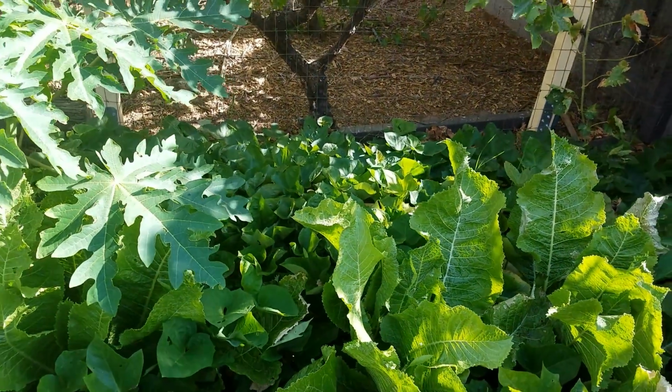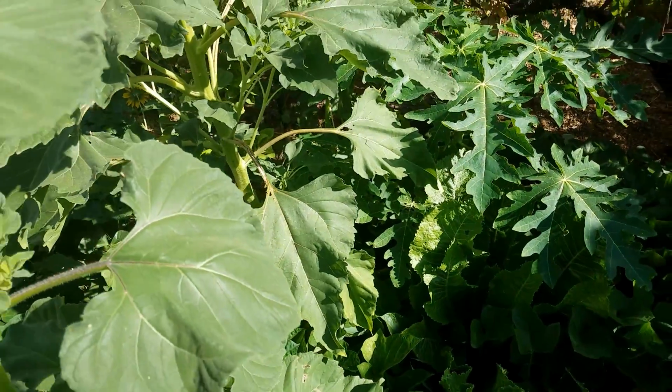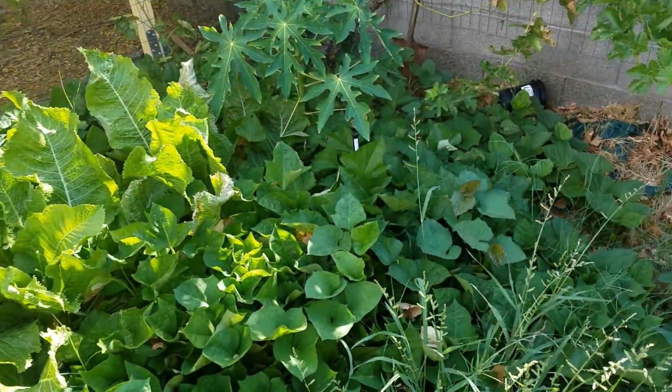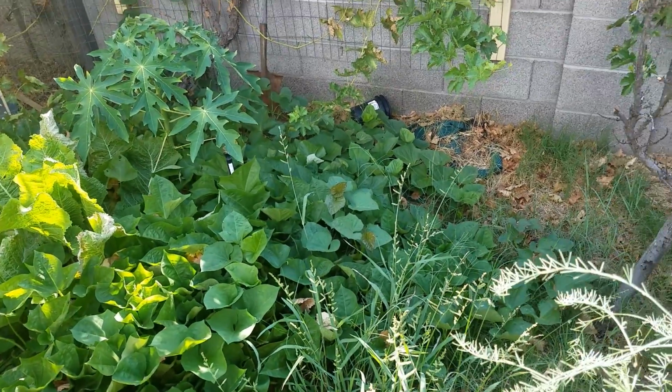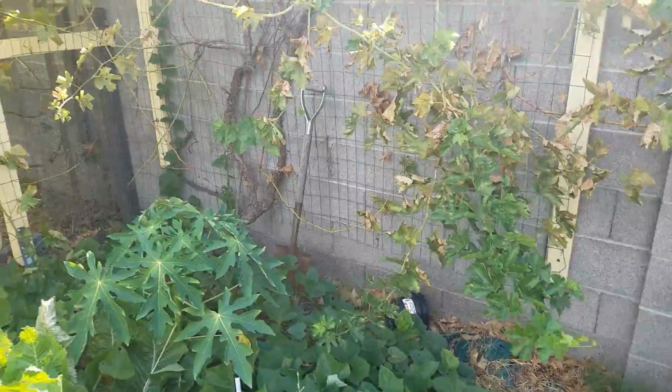When it comes time to dig them up, I don't know how I'm going to get them out of there, but I will get them out because I want some horseradish. I think that'd be the coolest thing in the world. I've never actually successfully grown horseradish. I've grown little itty bitty roots, but nothing like a big giant one. But yeah, that's our quick garden tour.